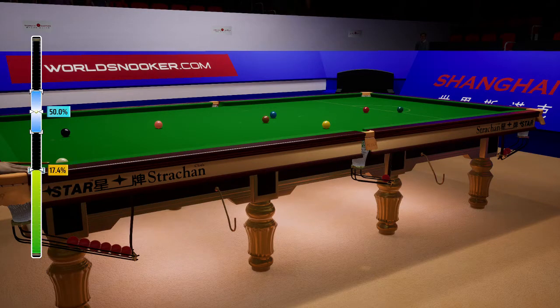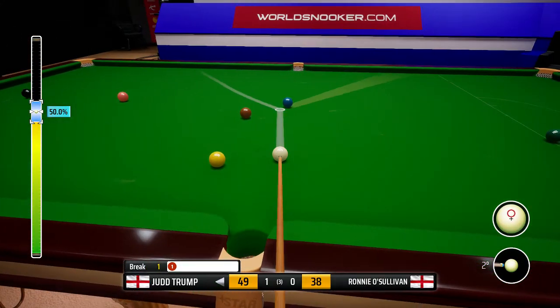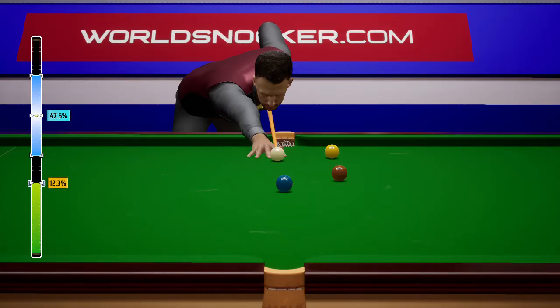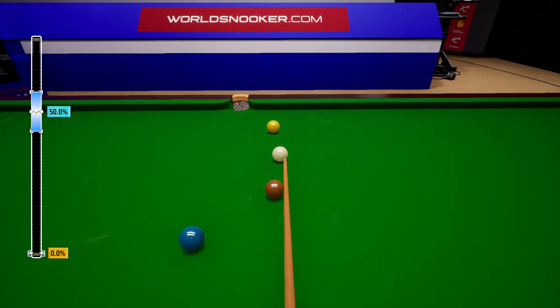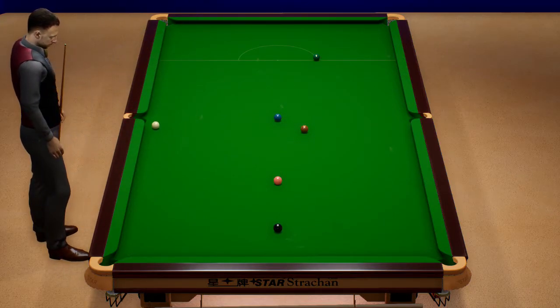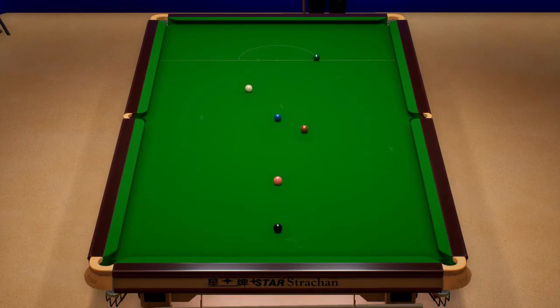This really is tricky. Oh, that's a top shot. Outstanding potting. Great positional shot. He'll be happy with that. One. Six. This is a real opportunity. That's a pretty careless foul there. Foul. Judd Trump, 6. Ronnie O'Sullivan, 4. 2.